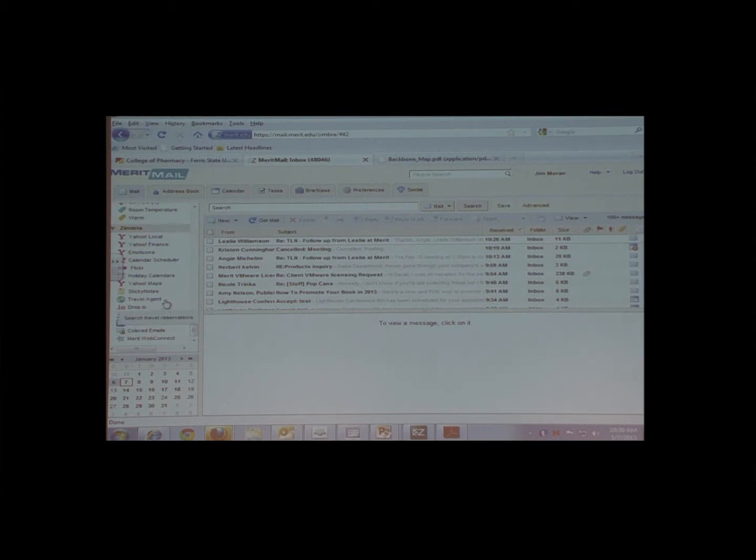I turned the Yahoo Maps one off on my own, quite frankly, because I got tired of every time I just happened to brush by an address, it popped up this map. But other folks would continue to want that functionality. So we can do almost anything via these Zimlets. That's how we achieve the social Zimlet that you see here.